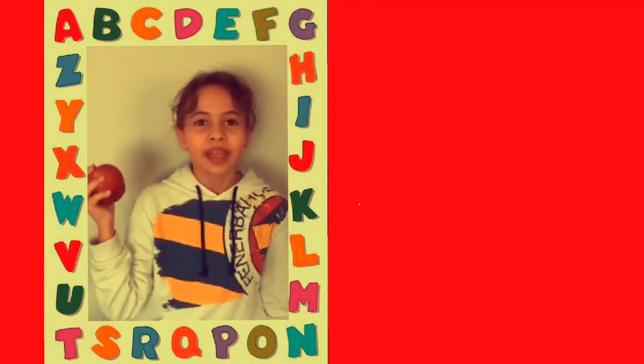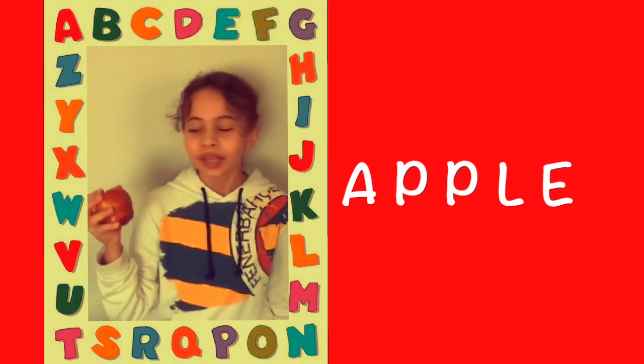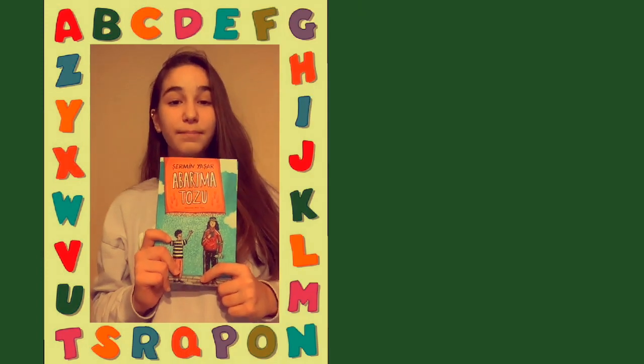A. This is an apple. A-P-P-L-E. This apple is red. B. This is a book.